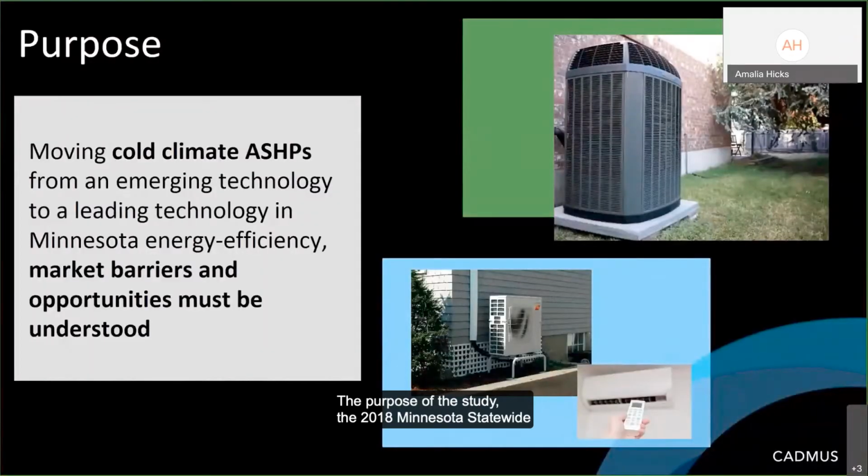The purpose of the study: the 2018 Minnesota statewide potential study conducted by the Center for Energy and Environment and Optimal Energy identified cold climate air source heat pumps as the single largest opportunity for residential electric savings, making up 29% of the cumulative residential 2029 electric potential. So the purpose of our market research study was to understand market barriers and opportunities for increased adoption among residential households in Minnesota.